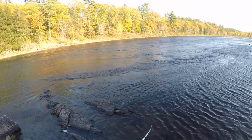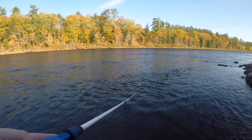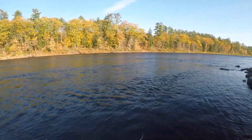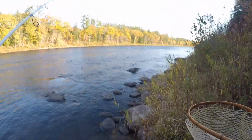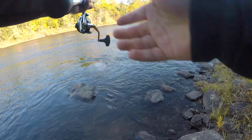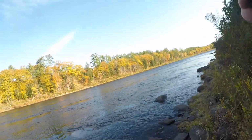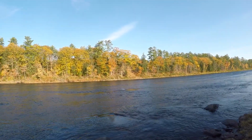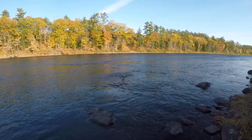That was in the trout family, trout or a salmon. Seeing some nice fish rising out here, guys, but really can't get a good pattern going. Can't fly fish right here. Fish. Nice one. Nice one. I think I saw this fish rise a minute or so ago.